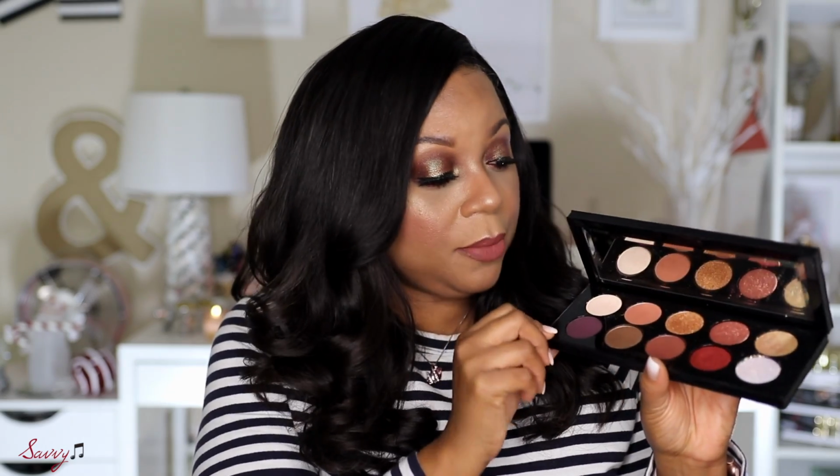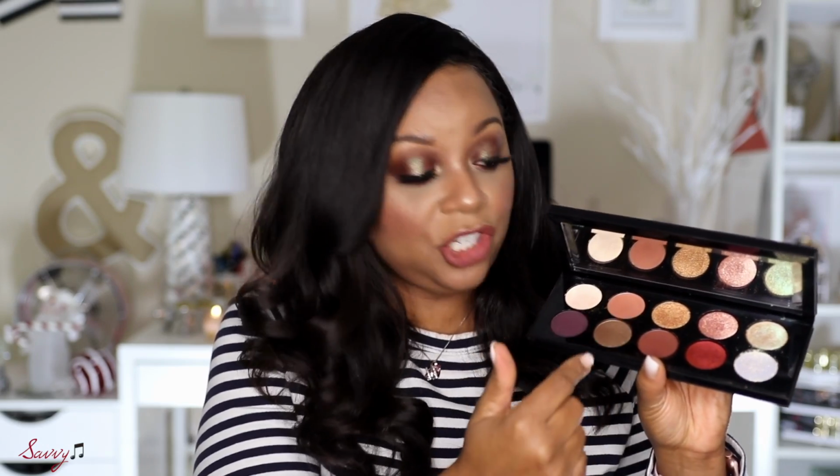Let's talk about the palette, guys. I like this palette formula wise. Love the shadows. I think that the mattes are very creamy, easy to blend. But now that I'm using it and working with it, I really wish there was a lighter matte shade.